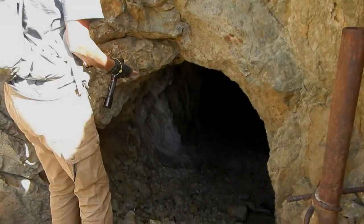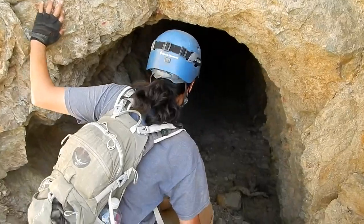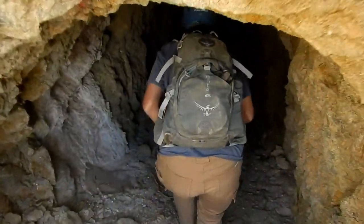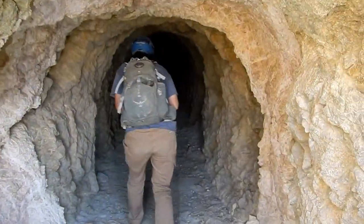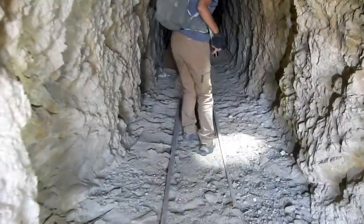Okay, let's go in this old mine. No fooling around. Underground we go. Ten seconds into the video and we're in. Can't beat that for service, can you? Hey, look at that, there's some rail coming out already.